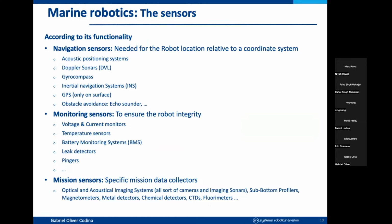Okay. Going to the sensors, I will not go through this whole long list, just to remind you about the different kinds of sensors we use. According to functionality, we can distinguish between the sensors used for navigation, that means knowing where the vehicle is and where it has to go, and also monitoring sensors used to ensure the integrity of the vehicle. And then we have a large list of mission sensors depending on what we want to do in the sea. The most used in our case are optical imaging systems like cameras, but there are many, many different kinds of sensors that can be used depending on the objectives of the mission.